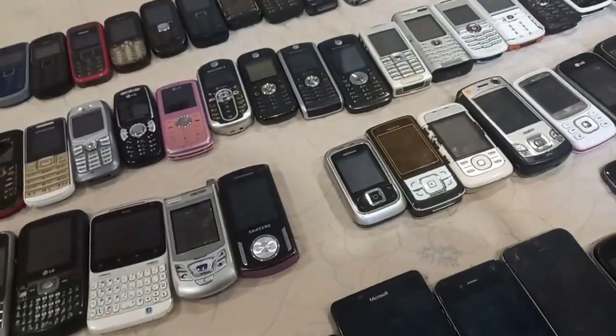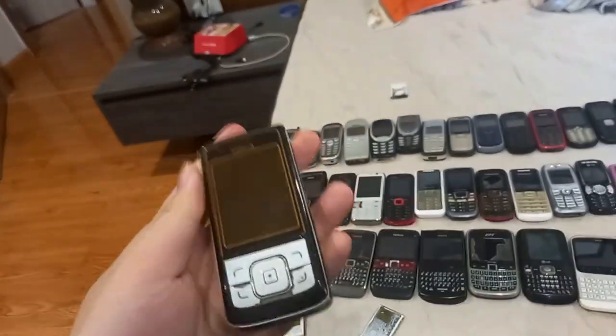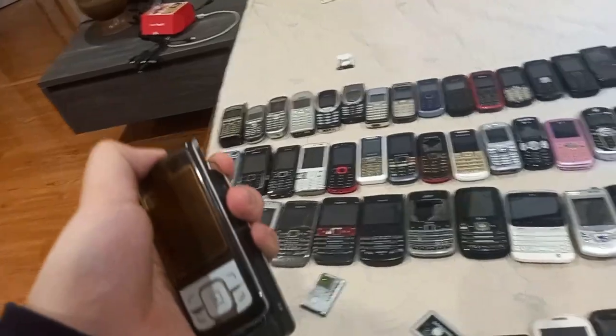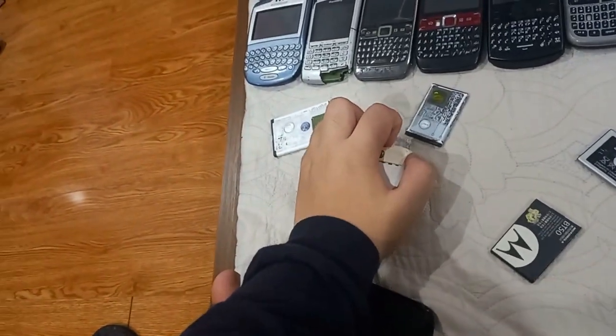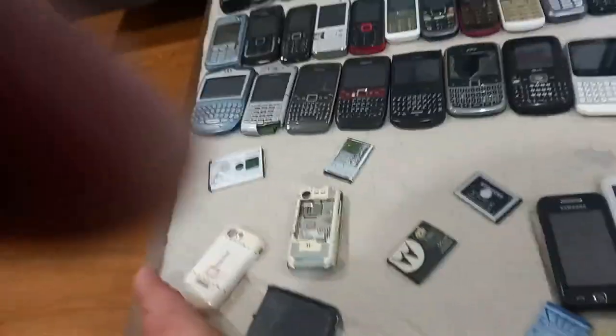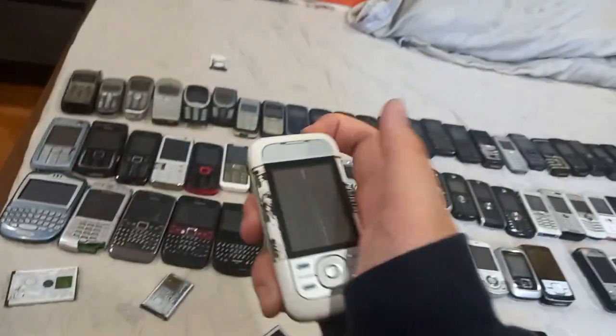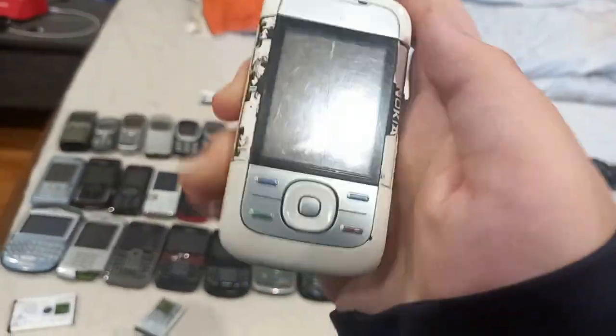Now we move on to three Nokia sliders. Nokia 6111, this one doesn't work. It's broken, doesn't do anything. This one is a 6288. The flex cable is broken, so I cannot do anything with that, but I can still turn it on, and the LCD doesn't show anything. This is the Nokia 5310 XpressMusic, and I do have the battery for this one. It is BL-5B, and I'm actually surprised that it still turns on.